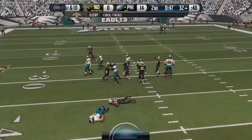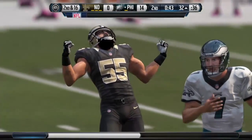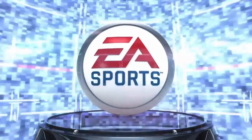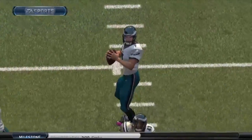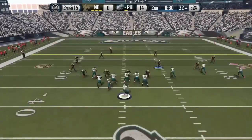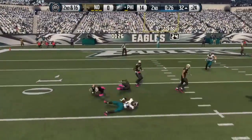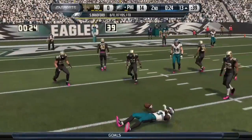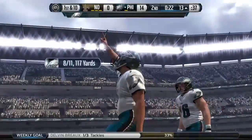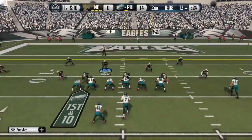And look at that, Sam Bradford gets sacked by new acquisition Deandre Levy. He was traded from the Detroit Lions for a 2nd overall pick that the Saints managed to get. So they released Junior Galette in the process to another team. And bang! That's a first down for Sam Bradford and his Philadelphia Eagles as they move the chains.